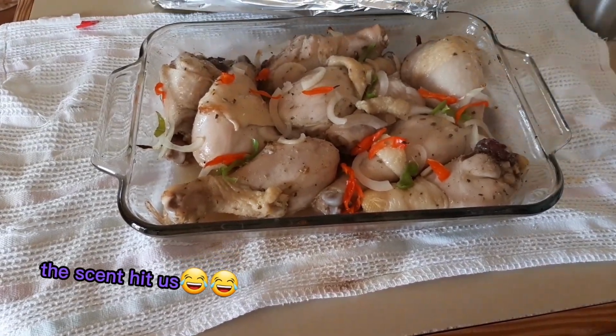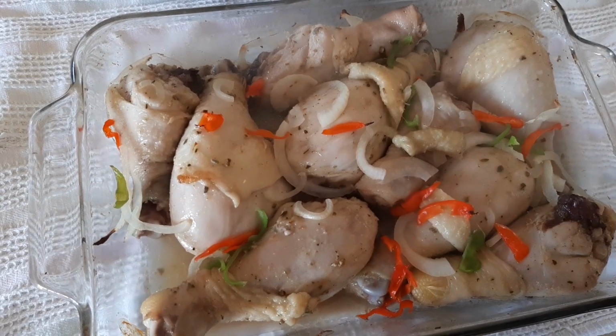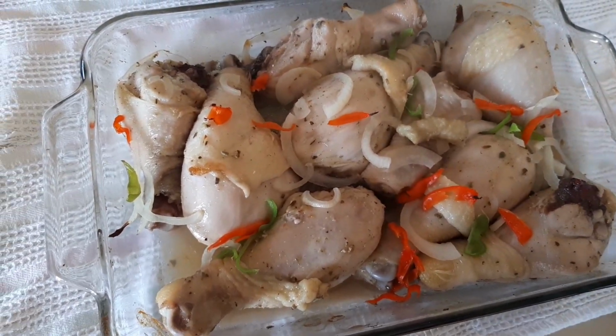Wow. So this is what the chicken looks like, right? And I'm just going to add the sauce to it now.